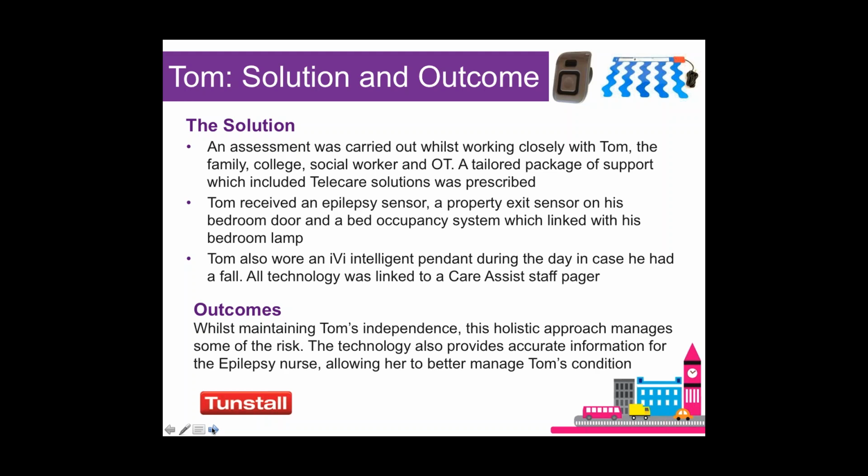Linking in with a lamp sensor is really clever, because as soon as Tom gets out of bed, his lamp will turn on, and when he gets back into bed again, it will turn off again, reducing the chance of him experiencing a fall at night time. Tom also wore an IV intelligent pendant during the day in case he had a fall. The clever thing about the IV is that not only can Tom press the pendant to say, I need help, and to alert a member of staff, it will also recognise automatically if he has experienced a fall.